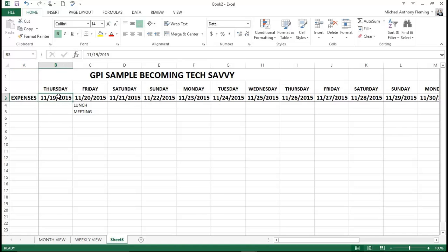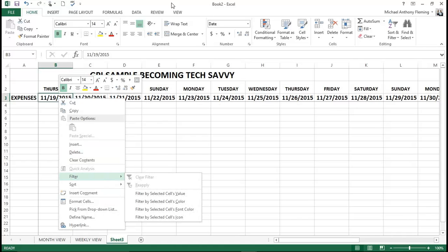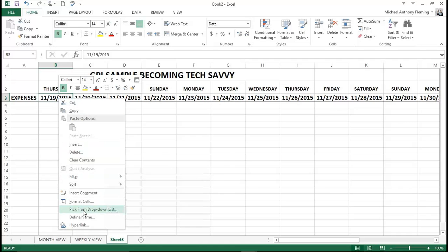If I right click on something in Excel, remember when I was showing you the PowerPoint, this is pretty much the same list of things that were being offered in PowerPoint. This list is also somewhere up here at the top, but Microsoft tries to make it real easy to find through your mouse. So I right click on the information and go down to Format Cells.